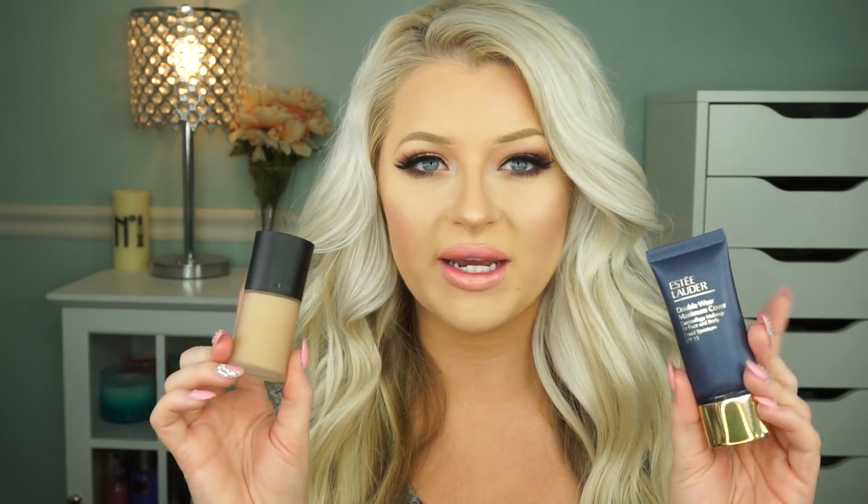The Giorgio Armani Luminous Silk. I first tried this and I thought this wasn't enough coverage for me. I felt like it was so pretty, but I needed more coverage because I do have red skin. So what I've been doing is mixing it with my Estee Lauder. I absolutely love this. This is a holy grail as well. So what I find is the Estee Lauder Maximum Coverage is amazing. You can mix it with anything.